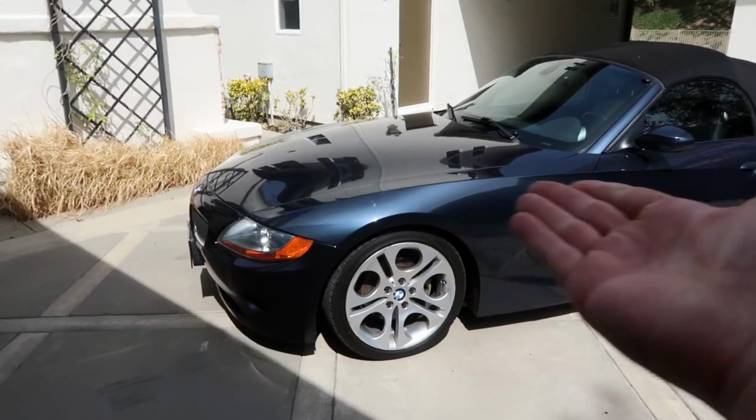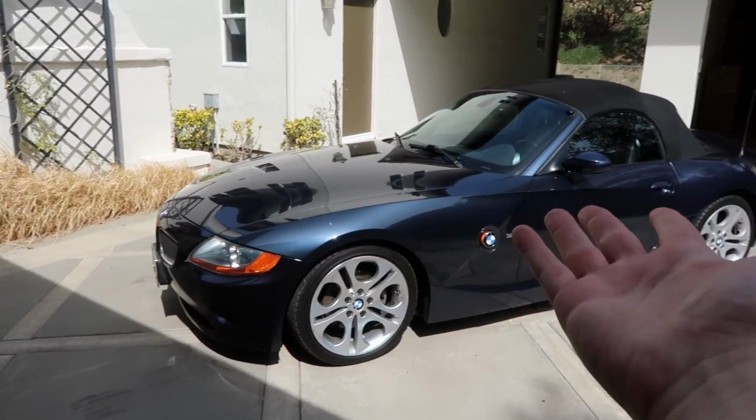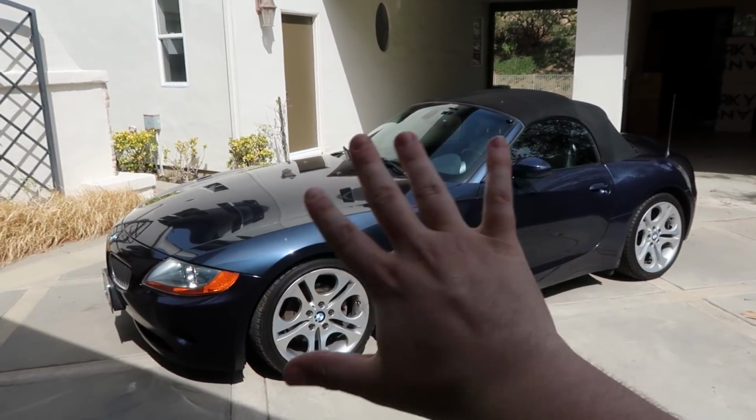So if you don't like the current color, that's okay, because we are going to check out the options today, what we can wrap it. Window Tints is awesome. They're gonna make the Z4 look sick. Let's roll. I actually can't believe someone is about to win this car. I'm gonna miss this thing.